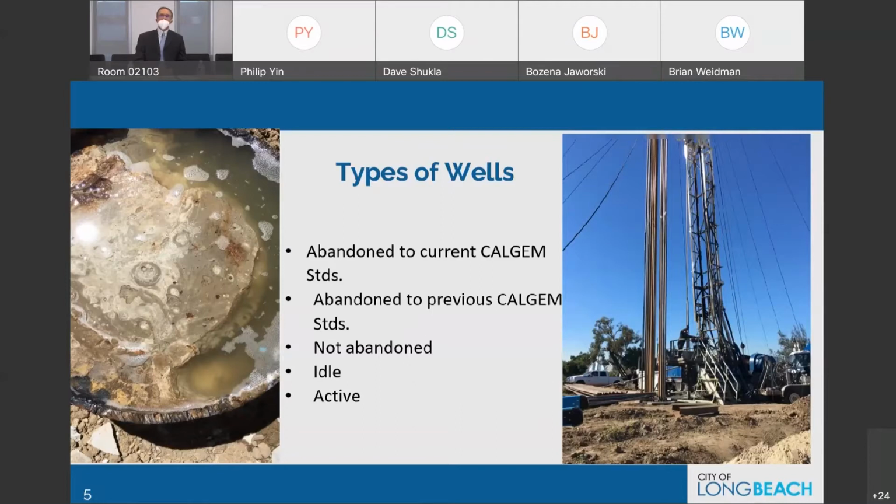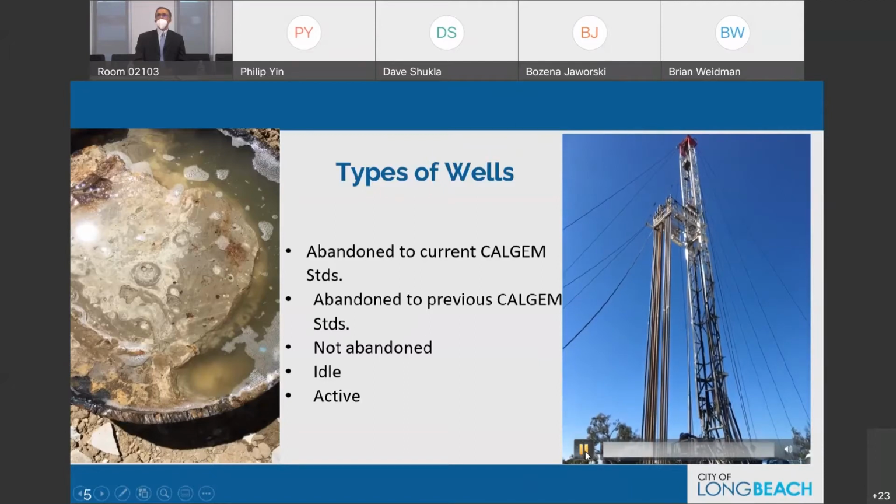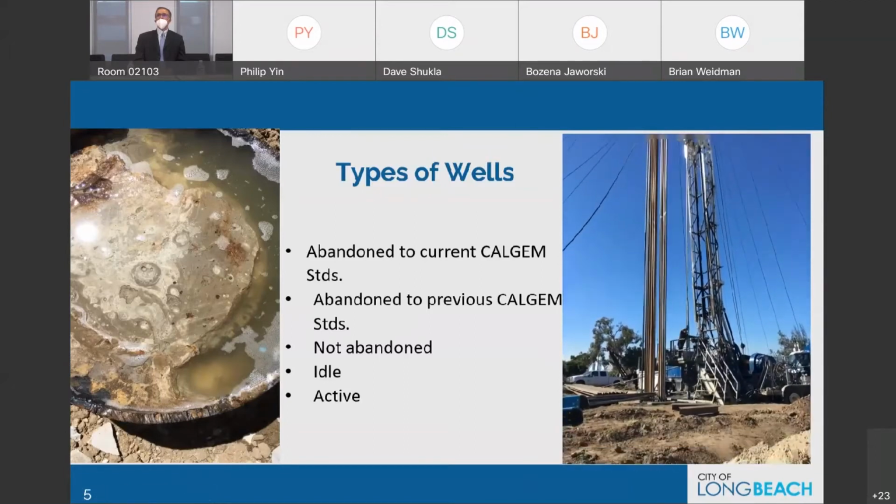When the well has to be abandoned, then obviously a rig has to come in and get installed, and that's the video that you see on the right-hand side. It's a short video that shows you, or you may hear it, what it takes for a developer to commence abandoning a well. This process could be considered very expensive, very laborious, and time-consuming.